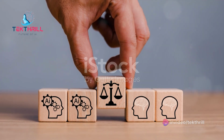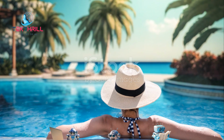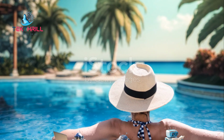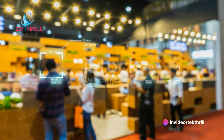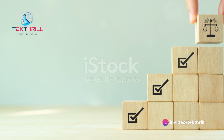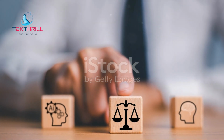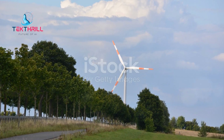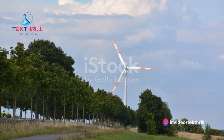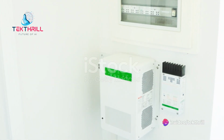By using AI, we can create systems that learn and adapt, optimizing energy use in real time and responding to changes in the environment. And the best part? This technology isn't limited to data centers. It can be applied to any system that consumes energy, from factories to residential homes, potentially revolutionizing our energy consumption patterns. This case study is just a glimpse into the vast potential of AI in revolutionizing our energy consumption patterns.